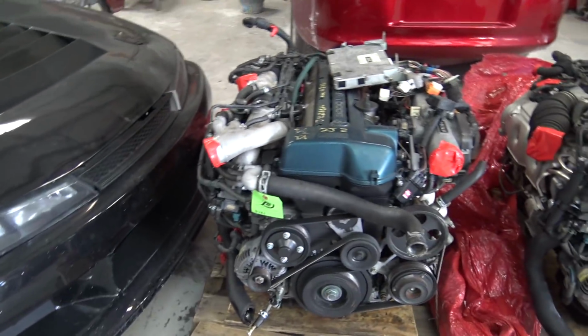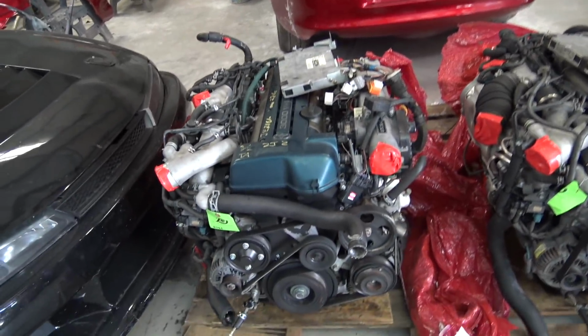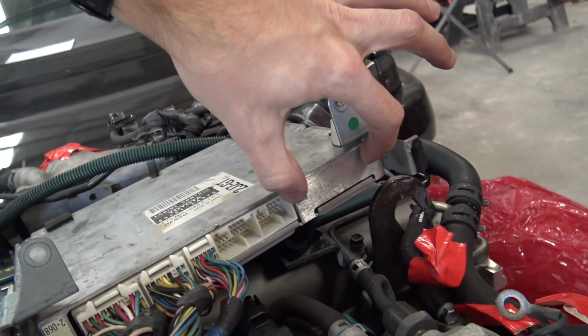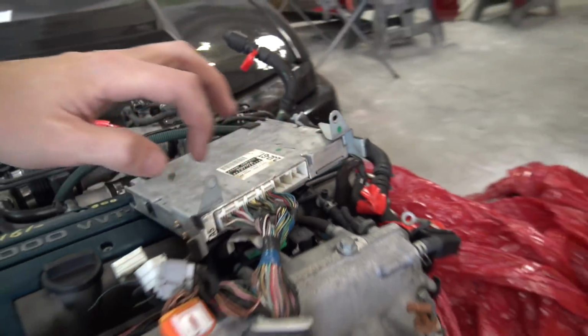And I get asked a lot about these 2Js and where to order them and how to order them and what to look for on them. What I would recommend is just make sure that the ECU is non-immobilized. You can see over here, this does not have a black plug that goes into it, like a little additional plug. Both of these ECUs are non-immobilized.